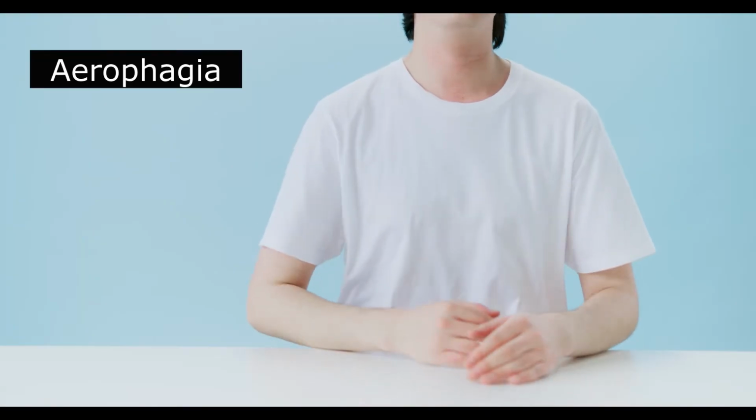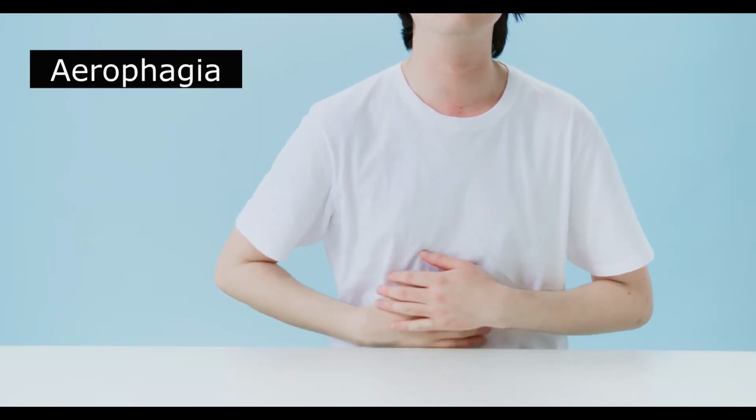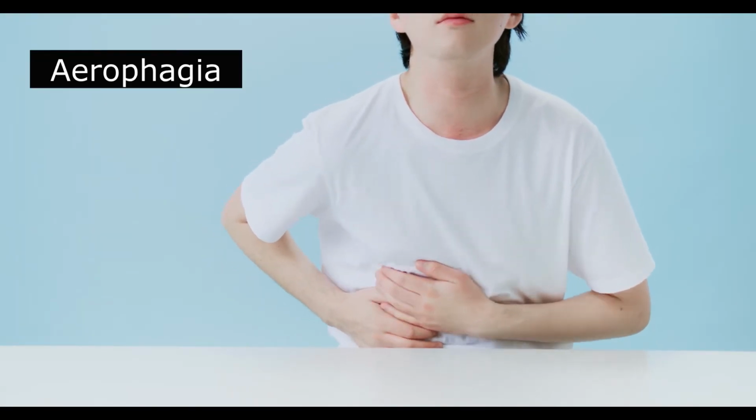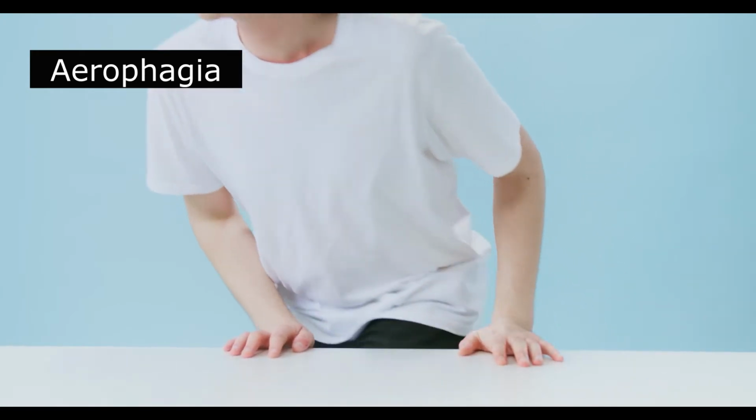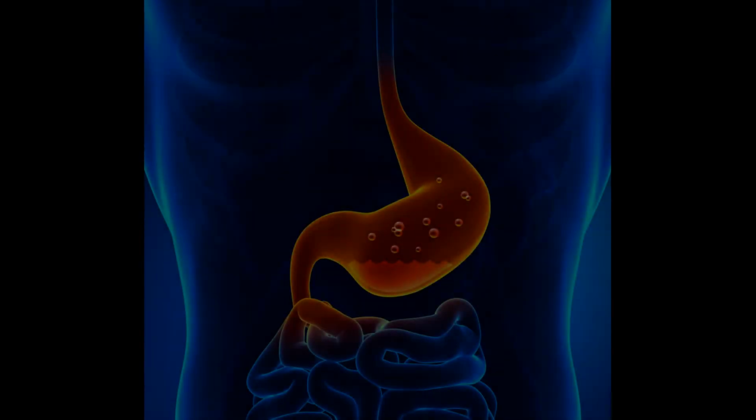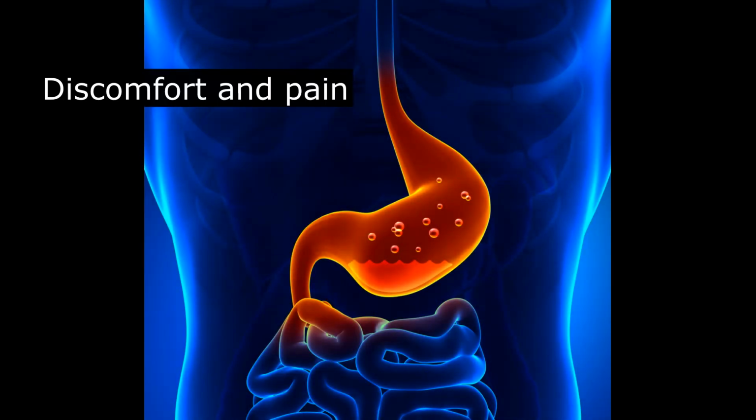The clinical signs of aerophagia are characteristic. The patient reports belching, or drafts. Often after eating, belching relieves distension of the stomach. Otherwise, discomfort or even pain persists due to the air present in the stomach, aerogastria.